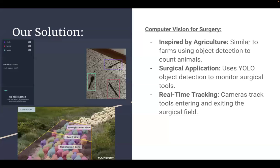The solution that we came up with is a computer object detection model based off of YOLO version 5 that can identify when a surgical tool enters or leaves a surgical frame. And in a real scenario, this surgical frame would be positioned over a procedure and would create a dictionary of items and their quantity that exists within the frame.